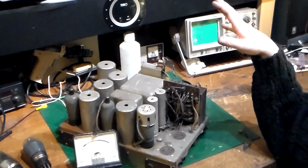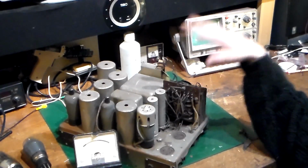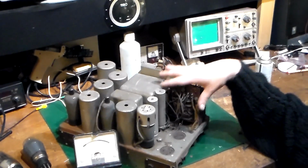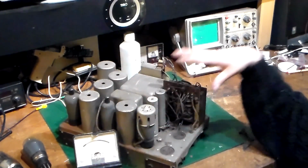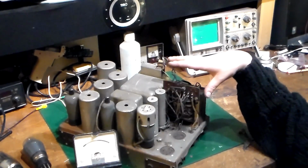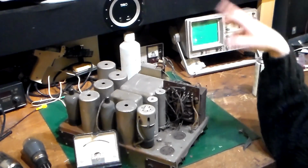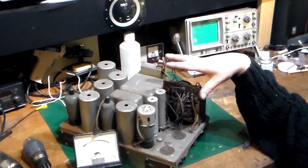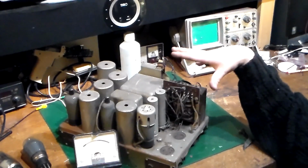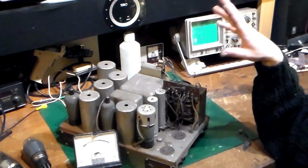But basically what we'll do is we will run this up on the variac, and we'll see what we can get out, or we'll pull the valves out, and we'll just run the mains transformer. Like I said, we'll put a lamp limiter on it, we'll put the variac on it, we'll bring it up to voltage, and we'll just see if we get any sensible voltages coming out of that, because that will really determine how we go with this thing.